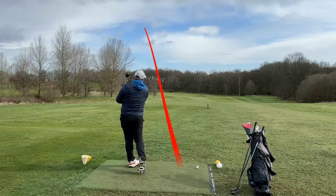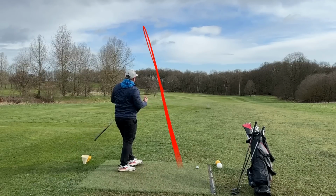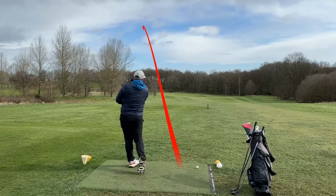Look at that. That was really impressive. I thought this was going to be a foregone conclusion as to what we can do with these clubs, but that was really, really impressive. I'm going to play that ball flight again, because that was really gorgeous.